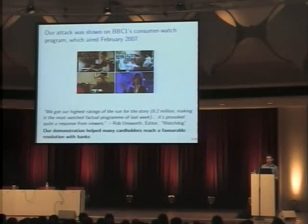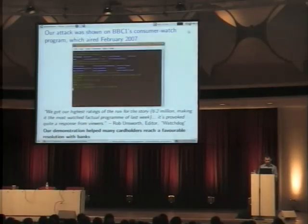When I was at the previous CCC, I might have shown you a video of a chip and pin terminal playing Tetris. Now, this was fun. We released it in Christmas days, something silly. It went on to Boing Boing and a few other tech websites. But the real reason we're doing this is to demonstrate the relay attack. But I'll show you the video of the chip and pin terminal playing Tetris.